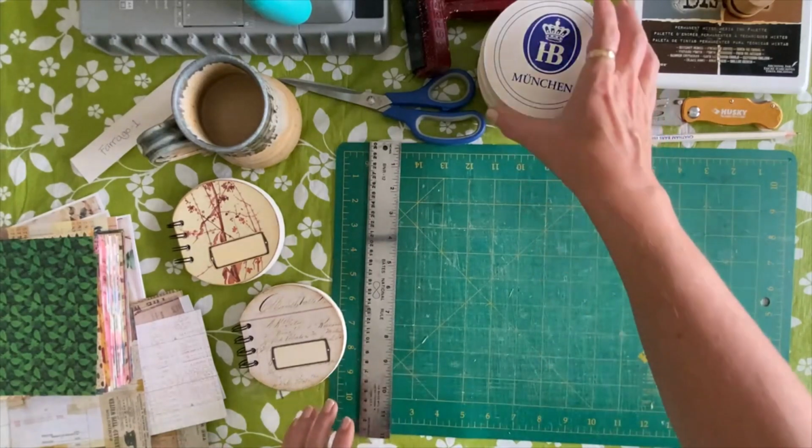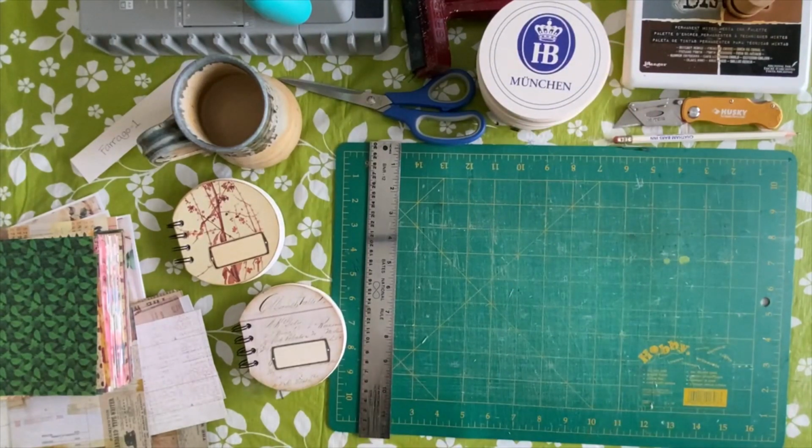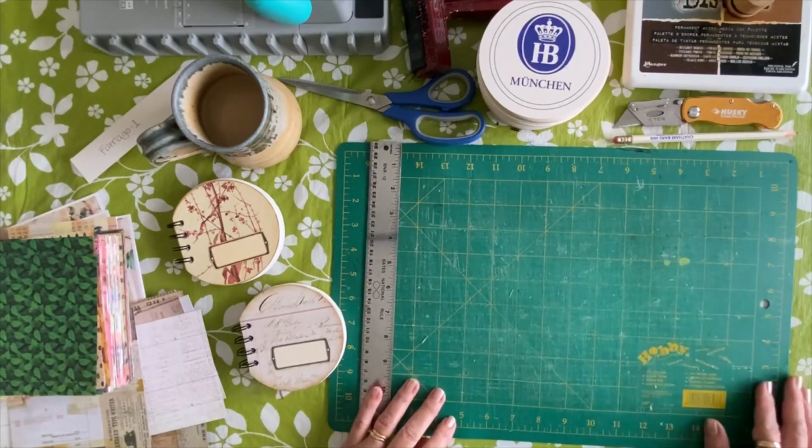So what I've done is I've taken these round coasters and I went through my stash to see what do I have on hand that I can use to make these little journals. I don't want to go out and buy anything. I want to use what I have.